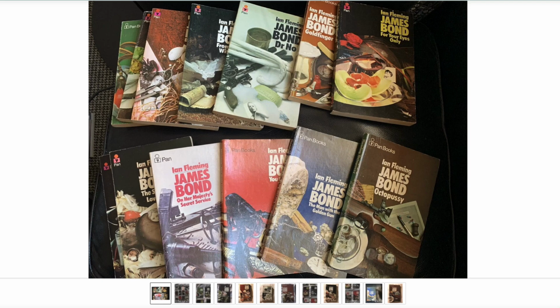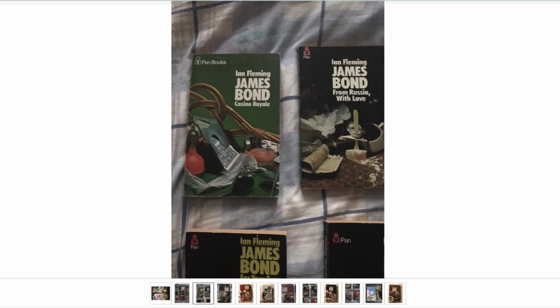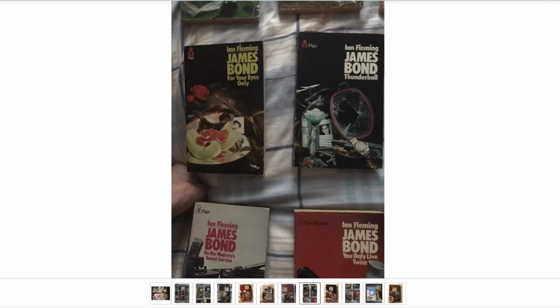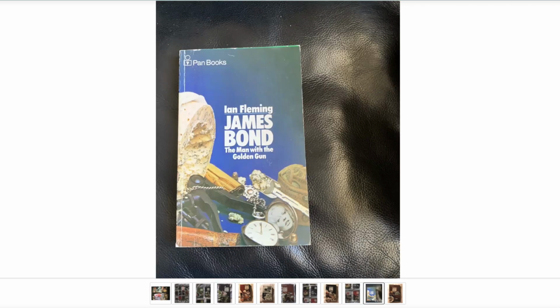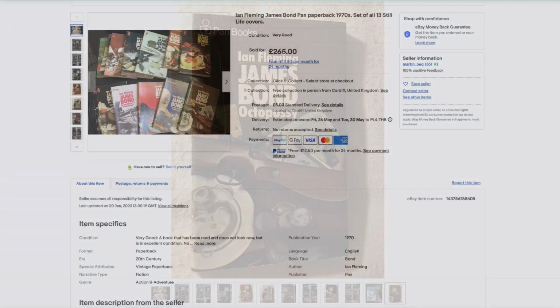£265 for a set of the Ian Fleming James Bond. So you don't often see these in sets, and the dealer did a great job of photographing all the books. The one thing he didn't photograph was the spines, which are notorious for fading. So I would have sent off a message saying, look, they look great, what condition are the spines in?